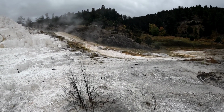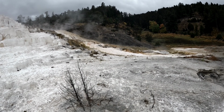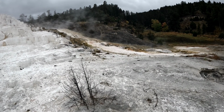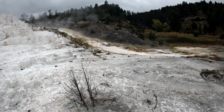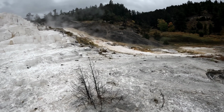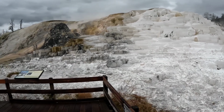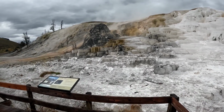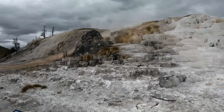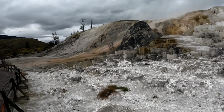Yes, this is about the best angle of Palette Springs, at least from this angle. You can hear, if not see it, coming down, and over here it's dropping into what they call these terraces here, Travertine Terrace.